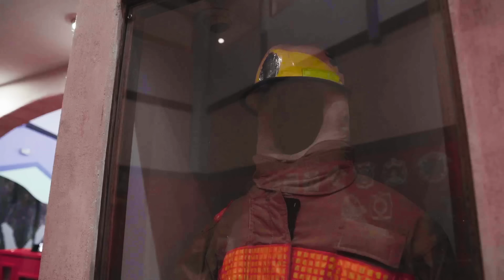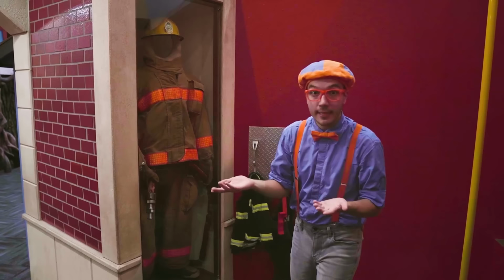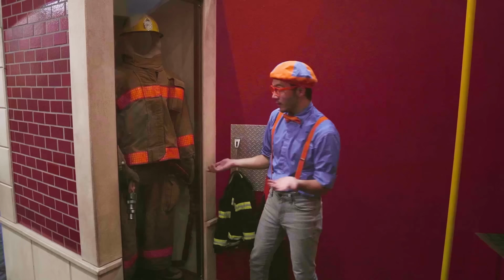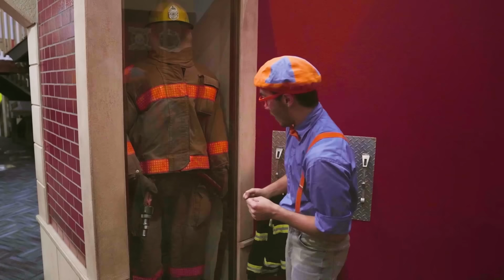Yeah, this is a firefighter's uniform. It is so cool because it's fireproof. Yeah, if you or I were in a fire, that would be really dangerous because our clothes are flammable. They can catch on fire, but not a firefighter. They can go and save you because they're fireproof. Whoa, and you see the helmet? Yeah, look at this. This firefighter has a really cool yellow helmet and that protects their head from anything that might fall on it.